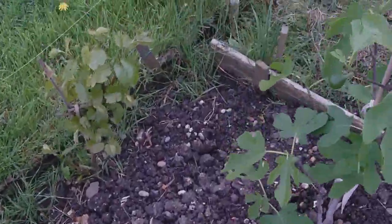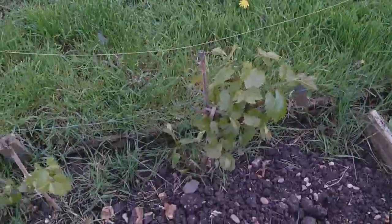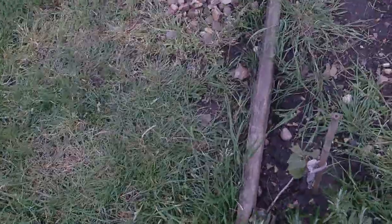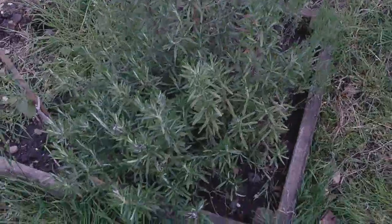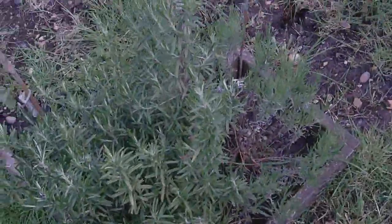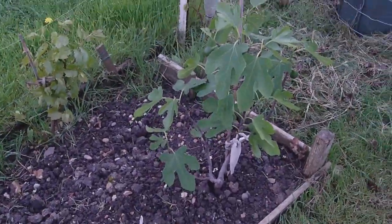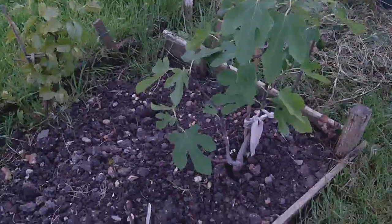This is where I redid the grapes along here, and they will go down and they'll come out like this. Here I have rosemary and I have lavender, and this is a fig tree. This one here, if we can see the fig tree. Yeah, that's a fig tree.